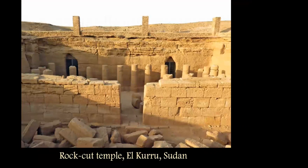Also at El-Kurru, in addition to the pyramids, are these rock-cut temples. And this is really interesting because this is underground rock that they cut away to form a temple. In other words, these are not constructed pillars. They're carved out from the living rock. So this is all the ground level up here, and all of this is underground.